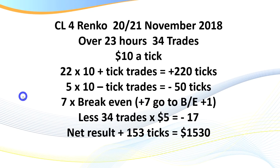So I'm about to show you some charts in a moment, and what we're going to be looking at here, traders, is the CL, which is the black gold, oil, for Renko.